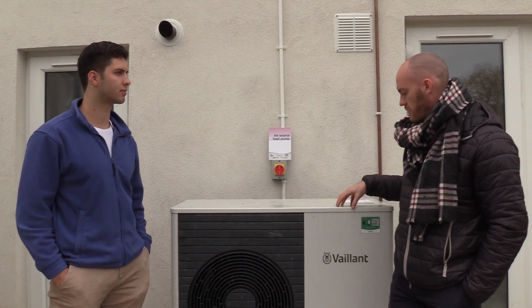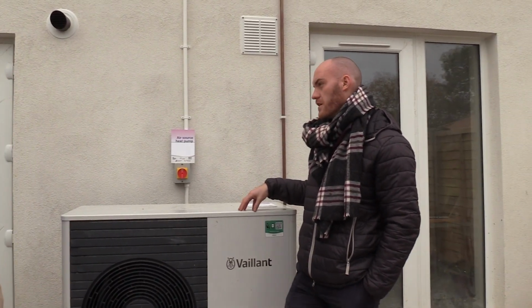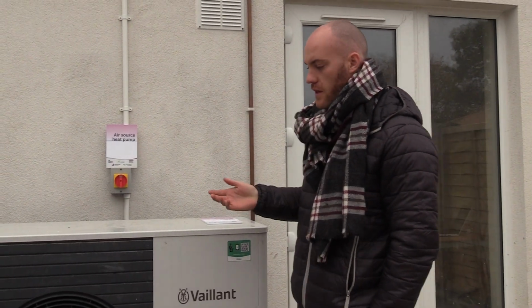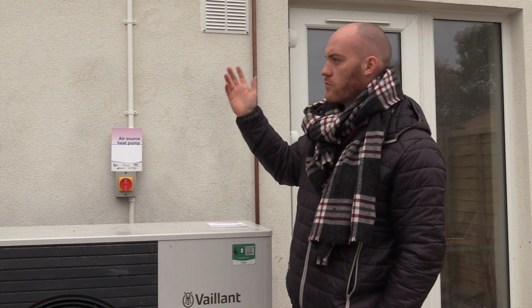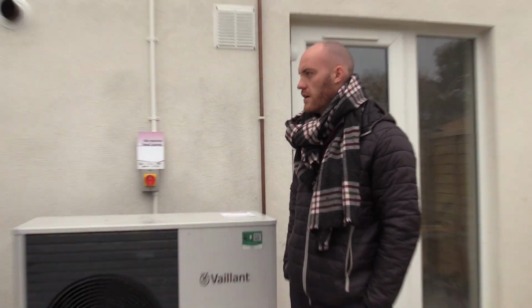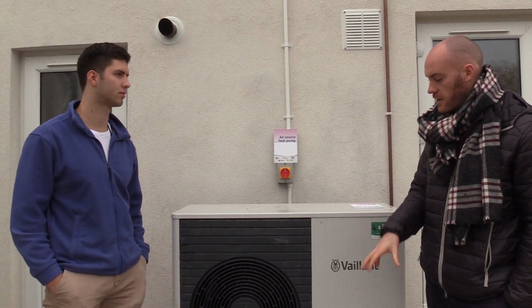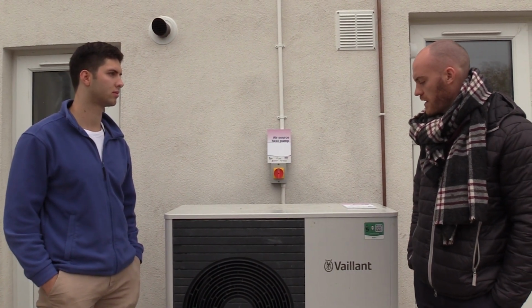The other thing to note is that this is the first time I've seen one in person, and it's quite big. But I think some houses, especially new builds, have them mounted up on the roof or elsewhere, aren't they? So you're getting a bit of flexibility with where they go. We're here in the back garden, we should say as well. So yeah, that's very interesting.